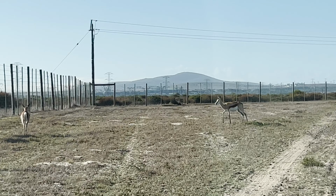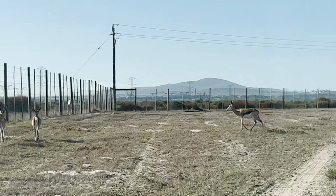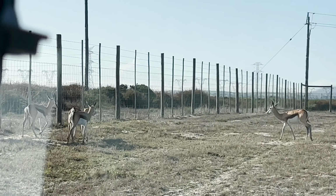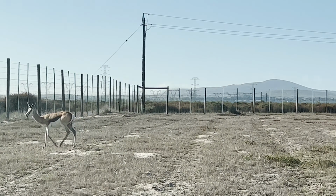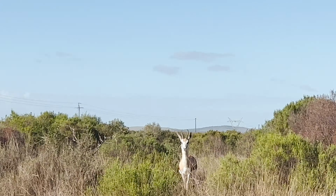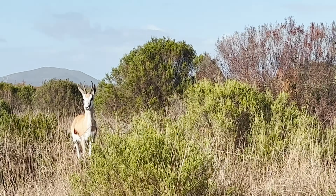We're out on the west coast today just doing a bit of field hopping, and we just ran into some springbok. These guys are just chilling, but we're heading to one of my sites and we are going to see what we're going to get into today. For those of you who've been relatively new to the channel, there's another little springbok just chilling.